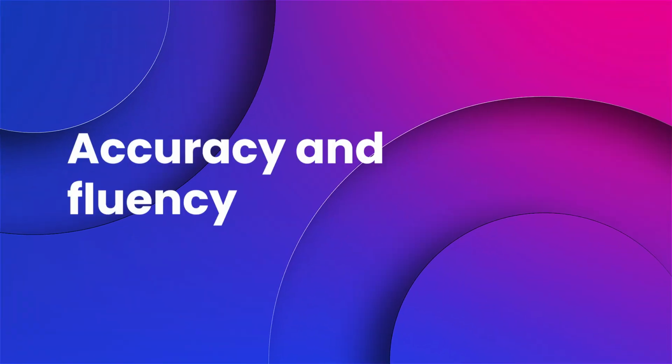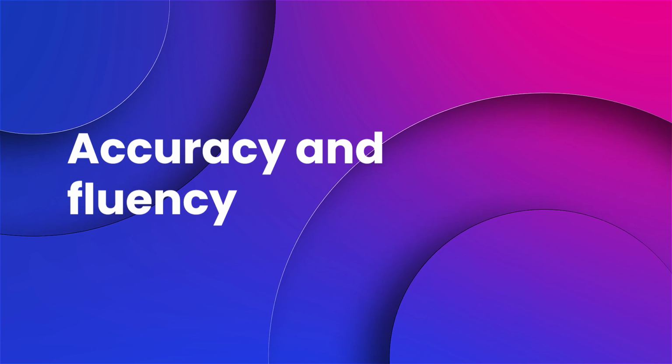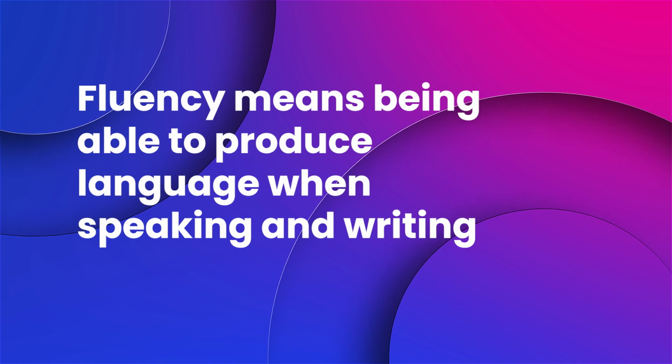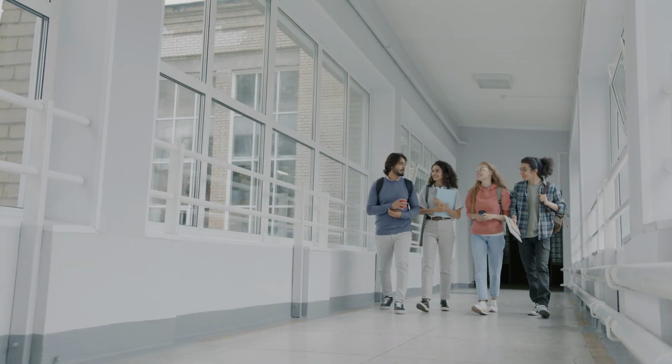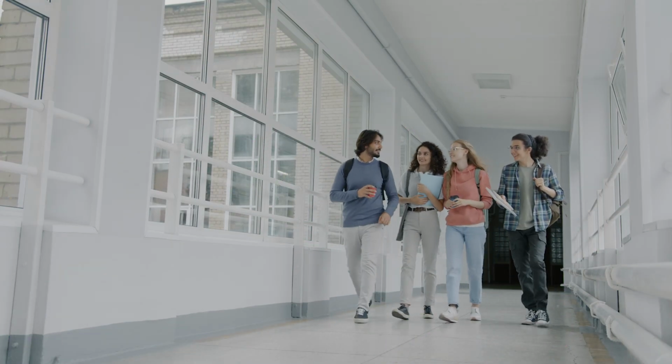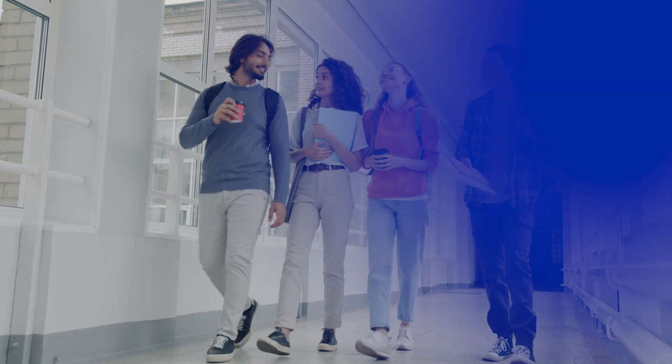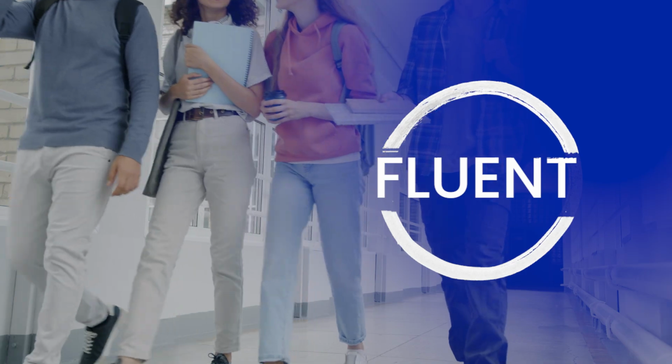In Cambridge, there is a balance of both accuracy and fluency. Accuracy means being correct. Fluency means being able to produce language when speaking and writing. Some students are very accurate. What they say is perfect and grammatically correct, but they might speak slowly and say very little. On the other hand, some students can talk a lot and produce lots of language, but they make lots of mistakes. In a Cambridge course, we try to balance this so students are both accurate and fluent.